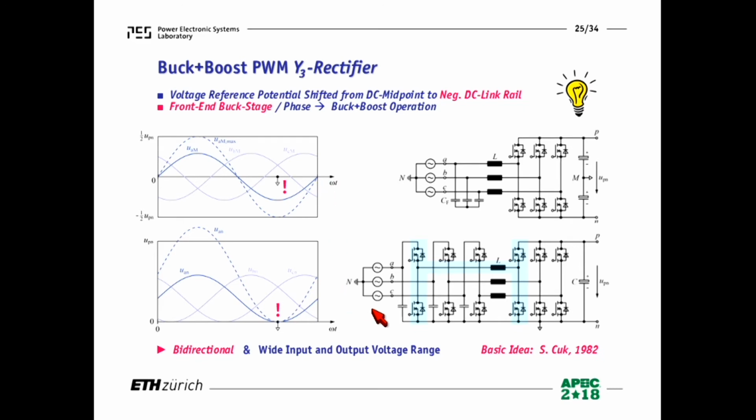But how about taking the negative bus here as a reference, and I'm referring here to Slobodan Čuk actually, who proposed something like this in 1982, so this is when I started in power electronics. Still remembering this, you can see you could generate your voltages here with reference to DC minus. And then if you have a very high voltage at the input here, just put a buck stage in front in each phase and build a buck boost converter here in each phase. And this is something which is extremely nice and very nicely works.